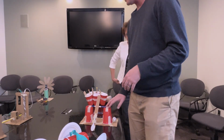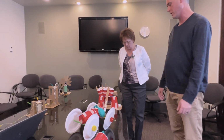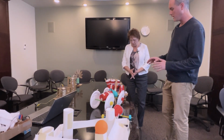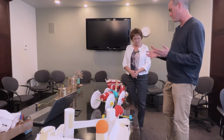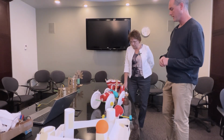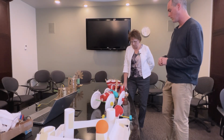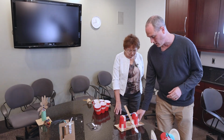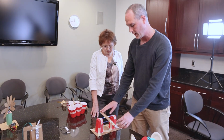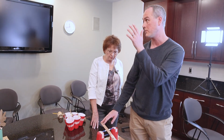Okay, so this one is the catapult or ball launcher. I guess it has a similar name to the other one, but I just call it the catapult. And we talk mostly about forces, about pushing and rotating, and how those are different ways that we can launch a projectile in our world. There's also a good opportunity to talk about energy and how we can give energy to an object. Here we're giving it kinetic energy, and then that's transferring into gravitational potential energy as it comes back down.